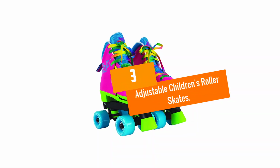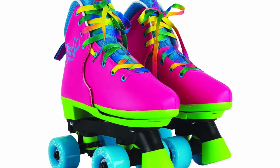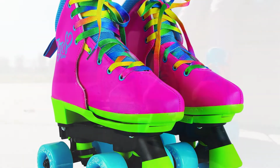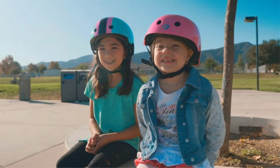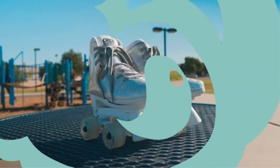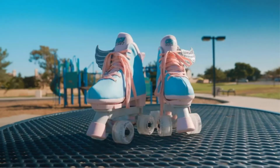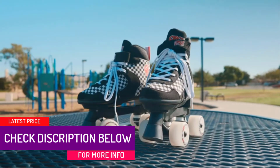At number 3, we have the adjustable children's roller skates. Shoppers love these kids' skates because they're designed to be adjusted as the child's foot grows. They're adjustable with a button on the side of the boot, meaning you'll get a few years' use out of them. They're designed by Jojo Siwa, so they come in 2 rainbow color profiles, and the boot is made from leather for appropriate ankle support.